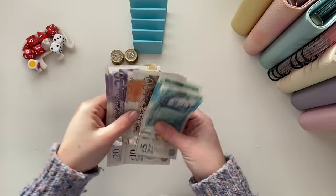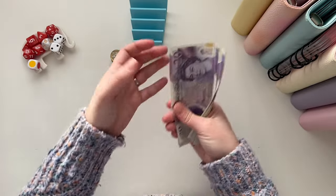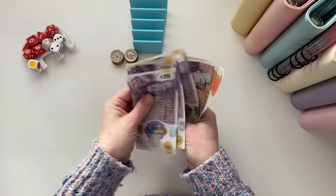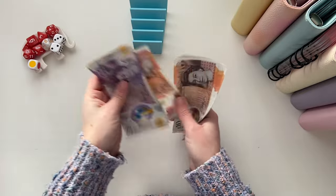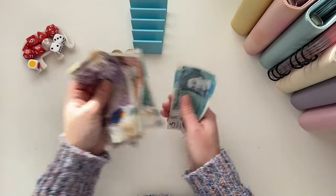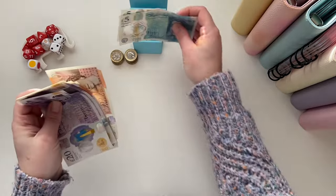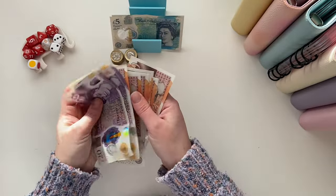Right, let's count the cash. So we have got 20, 40, 60, 80, 90, 10, 20, 30, 40, 50, 60, 70, 75, 80, 85, and 90. Awesome. And I've done it first time. Go me.